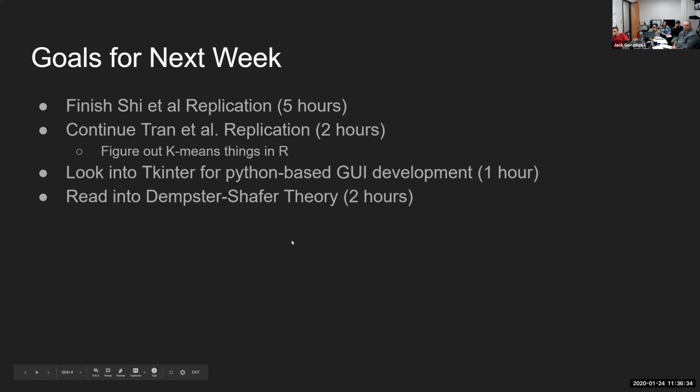Goals for next week is to hopefully finish this code for this author, and then I started another one from 2019 a while ago, and now it's about k-means clusters in a window of 39 by 39. So test that one out and see how that goes. And then I want to look into tkinter for Python-based GUI development for my little side project of slope stuff. And I want to read into Dempster-Shafer theory to kind of go on into a couple of my other articles that I'm replicating. This term, start to make the shift from R to Python.